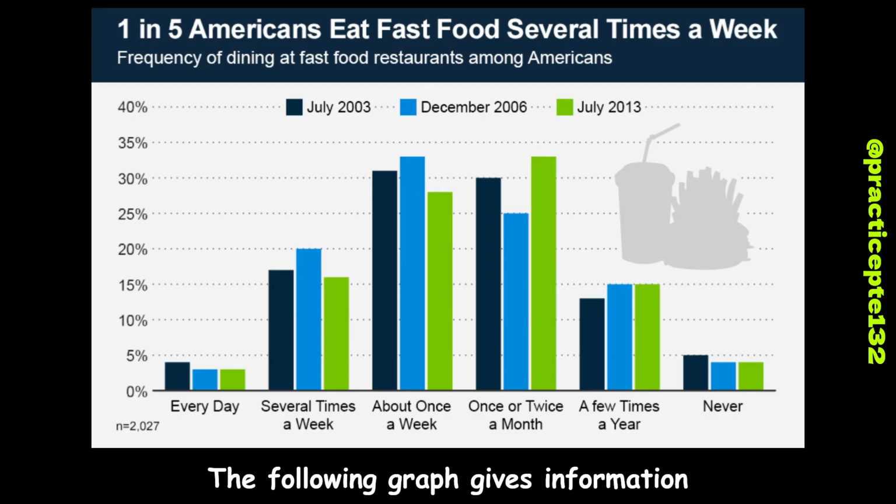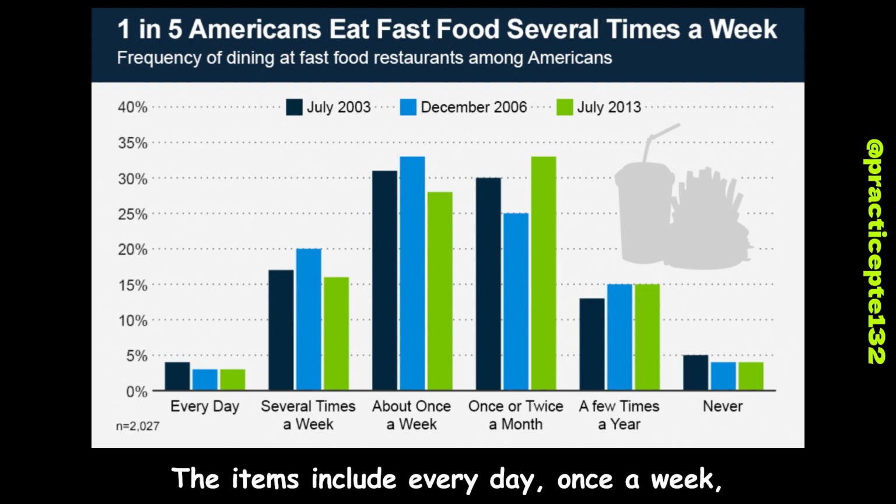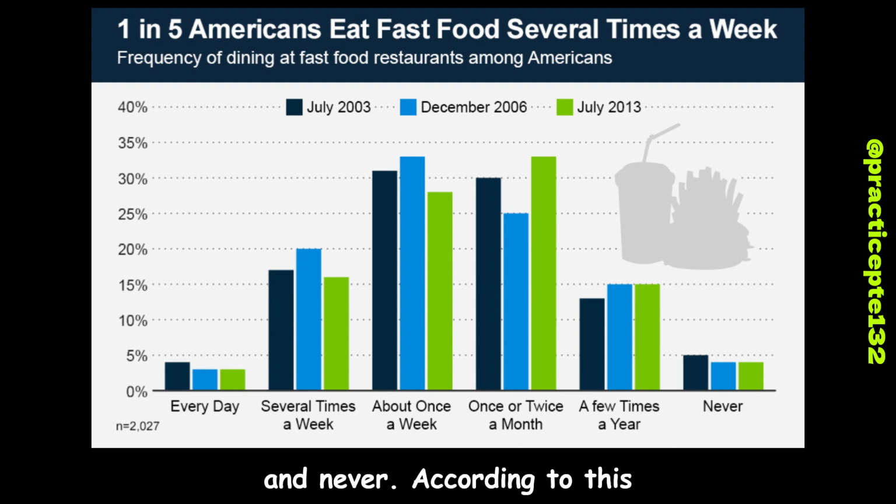The following graph gives information about fast food times a week. The items include everyday, once a week, and never. According to this graph, in several times a week, the value of July 2003 is around 17%, and that of 2013 is lower, which is around 16%.